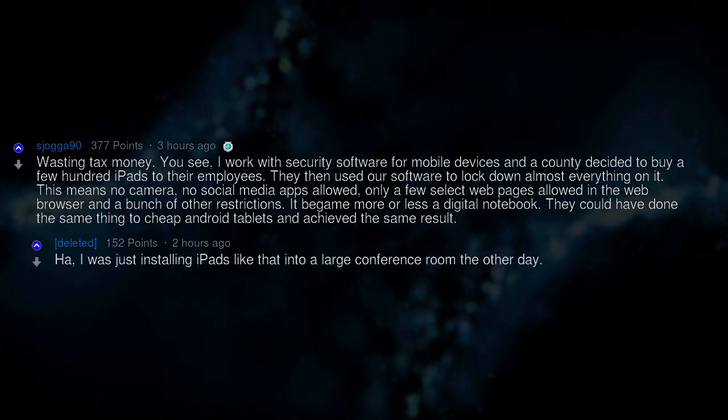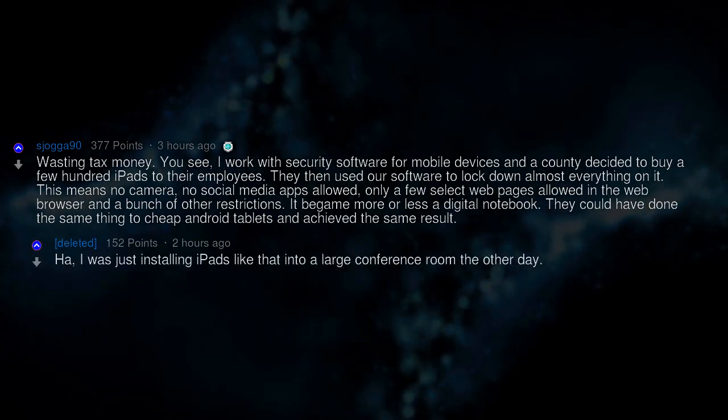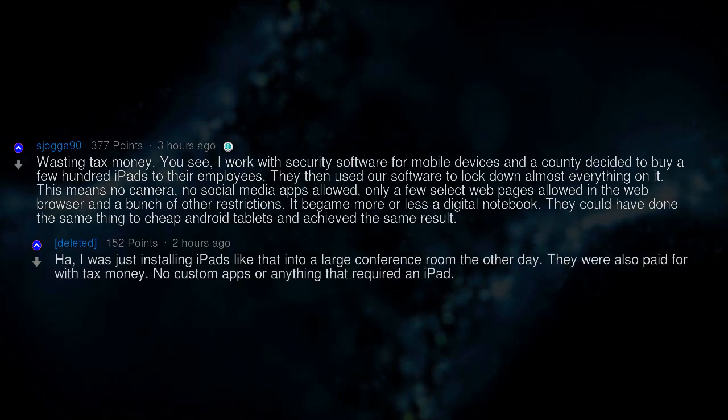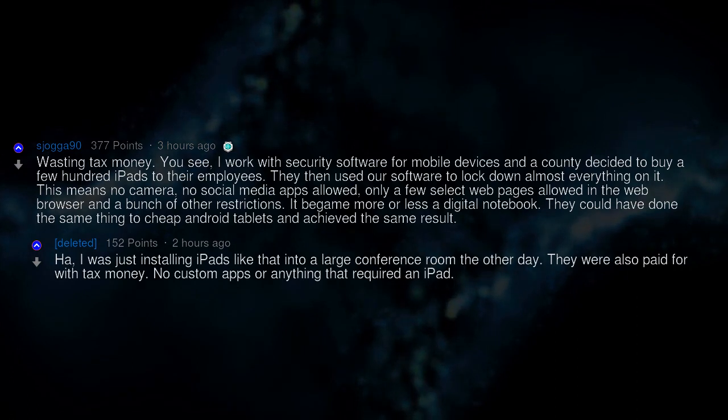Ha. I was just installing iPads like that into a large conference room the other day. They were also paid for with tax money. No custom apps or anything that required an iPad.